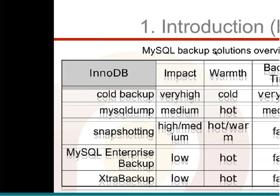Okay, let's review what solutions we have. We have cold backup, when we stop the server and just perform a raw copy. It has a very high impact on production, which is why it is called a cold backup, but it is very fast for backup and restore. MySQL dump is another solution, but it has less impact, and we cannot stop the server, but it's rather slow for backup and restore.